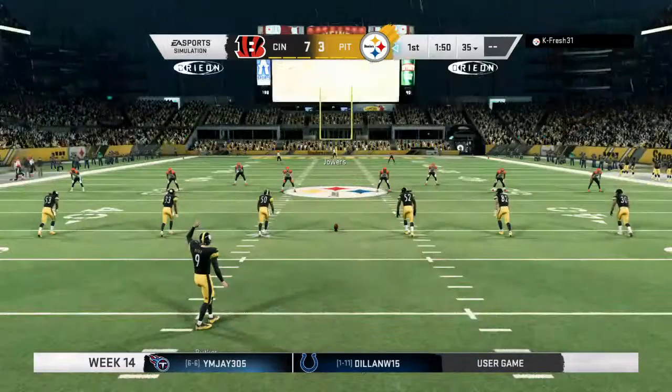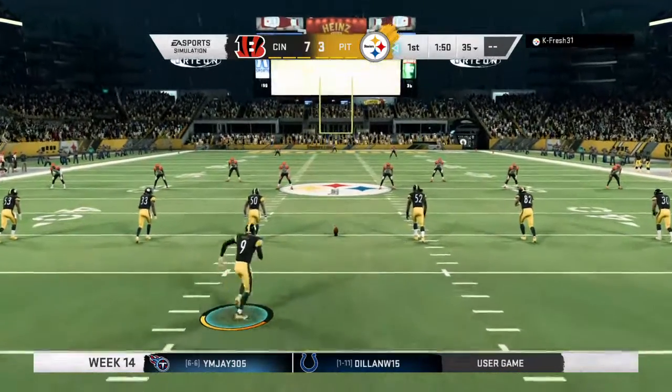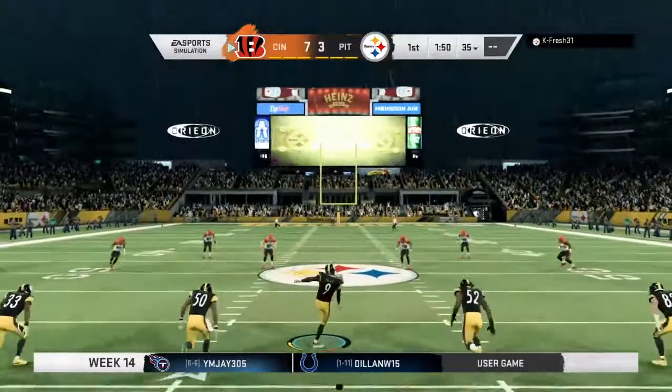Yeah, things were a little leaky in the beginning on that drive, weren't they? But how about the front 7? As they got closer to the goal line, things stiffened a little bit, forced the field goal.